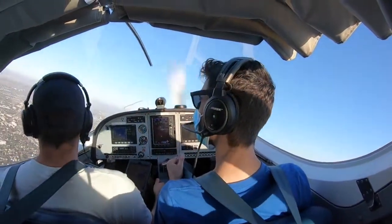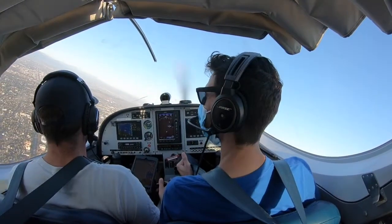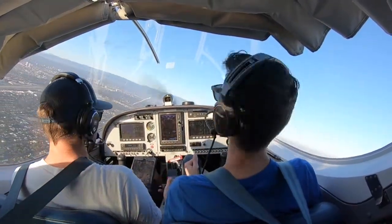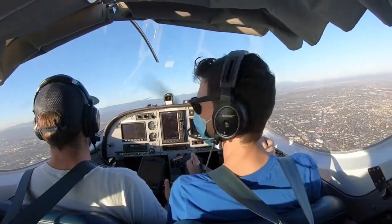All right, get our speed back to where we want it. Power. There's a meme floating around that's like, my wife couldn't take it anymore. She told me it was me or the plane. My response: clear prop.